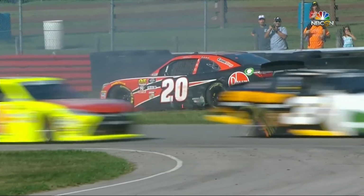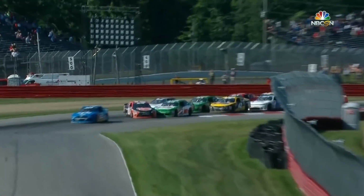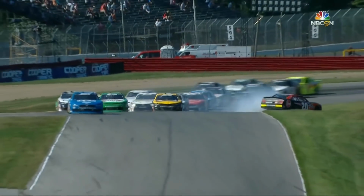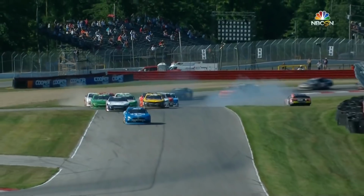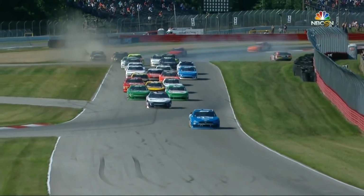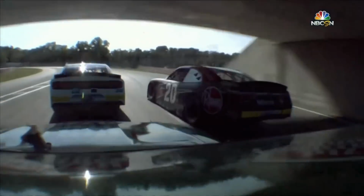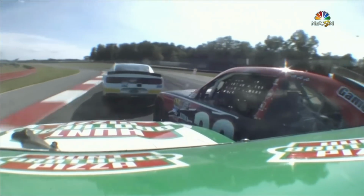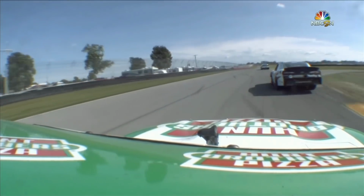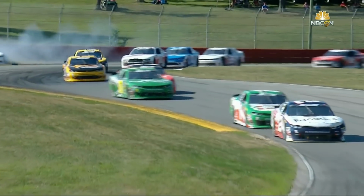Here's another look. Elliott was just a little bit wide there. No, he was right on the curbing there by that point. Yeah, he might have got in there a little bit hot, but that's what you expect. Unfortunate for Christopher Bell, who didn't do anything wrong in that situation, but it's road course, short track racing. Sadler might have even hit that curbing that's right there, and sometimes you hit that, it'll shoot you out.